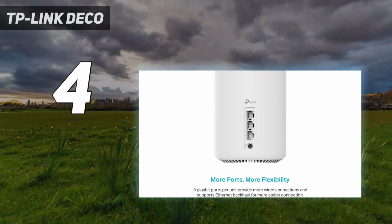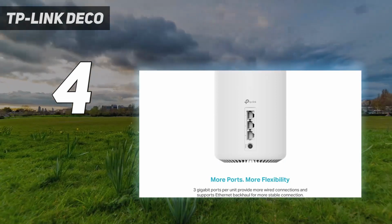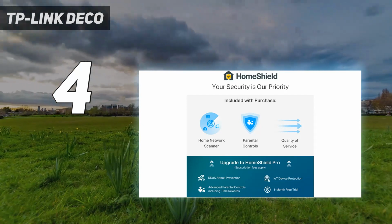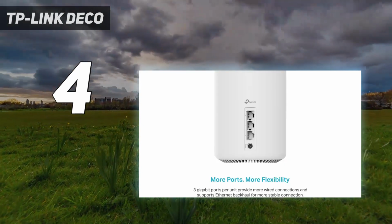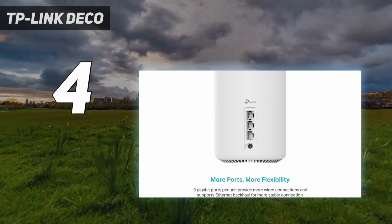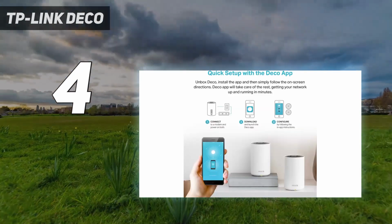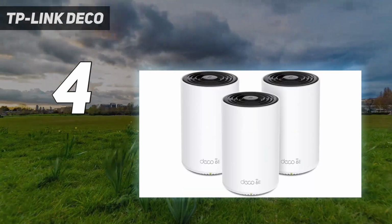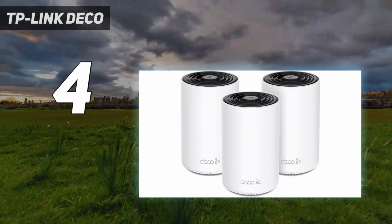In our testing, the Deco XE75 had excellent data flow through walls, and was strong at middle distances with a throughput of 1.220 gigabits per second at 15 feet. While you can use the 6 GHz band to connect newer computers and phones, you can also use it for wireless backhaul between the unit designated as the router and the satellites.